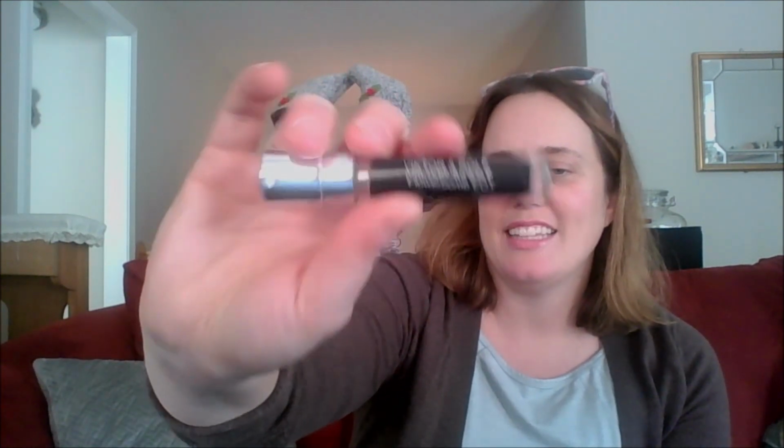All right, I have 4 empty perfumes. Woo! So 3 are from Scentbird. Love my Scentbird subscription. I've gotten rid of it now because I just had so many, but I really, really enjoyed this. So first of all, Viktor and Rolf Flower Bomb Eau de Toilette. One of my classic scents. I own this one. That made me buy it.